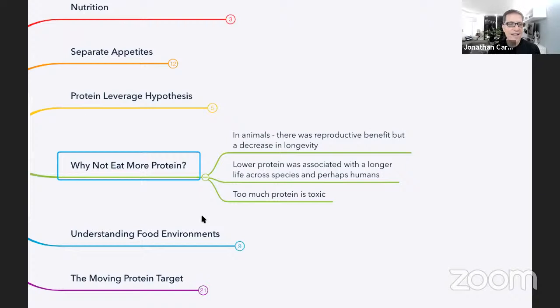And in insects as well as animals, when you increase protein, there actually is a reproductive benefit. They produce more eggs, they're more fertile, but there's also a decrease in longevity. Lower protein, in general, on the other end of the spectrum, was associated with a longer life across species and also probably humans when you look at the studies.